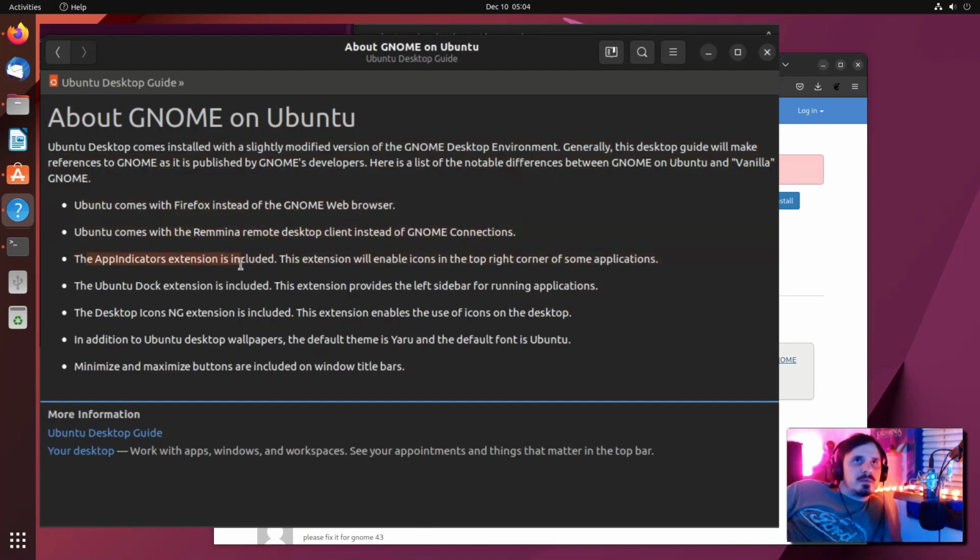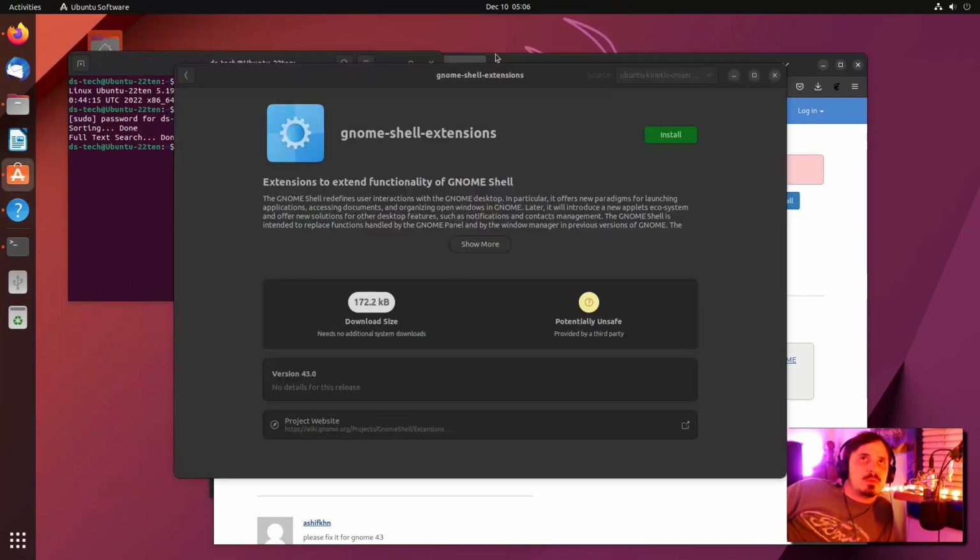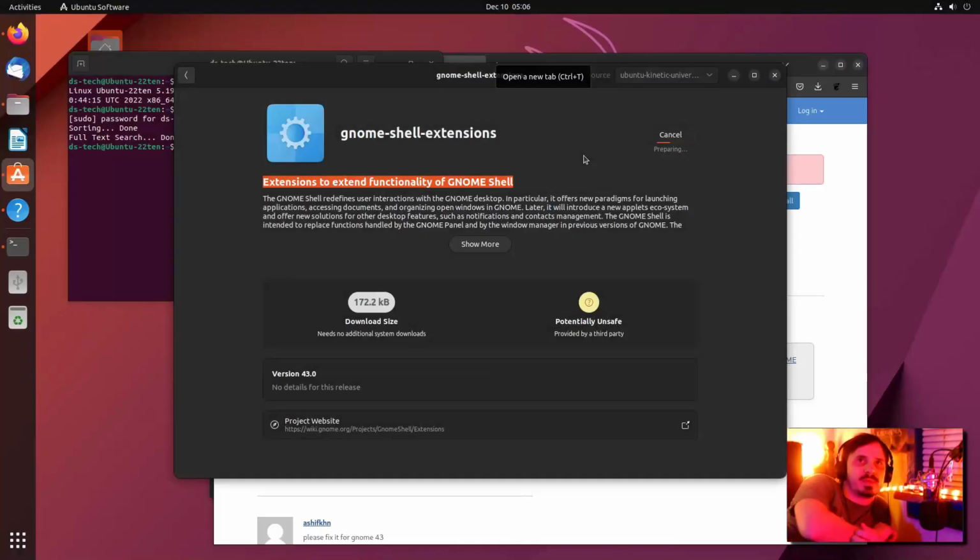The App Indicators extension is included. The Ubuntu Dock extension is included. Minimize and maximize buttons are included in the window title bars. You need to have the GNOME Shell Extensions package installed to make GNOME Classic available. Let's go ahead and see if that makes any difference here.